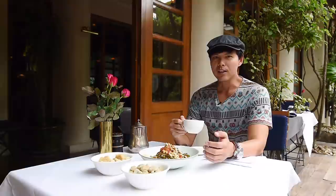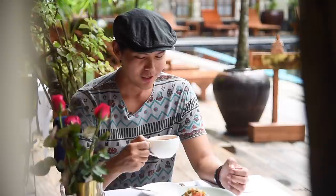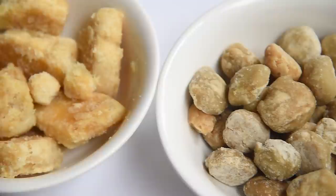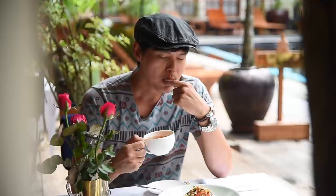Another way to experience local tea culture is to find a nice boutique hotel and order this Myanmar's green tea. It smells very good. In Myanmar, they grow this green tea in Shan State. And normally local people drink tea with this local dessert. It's called plum jaggery. Mmm.